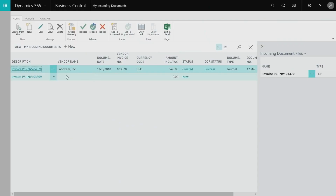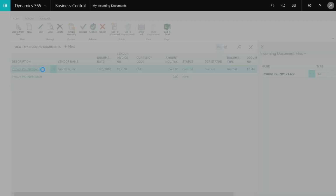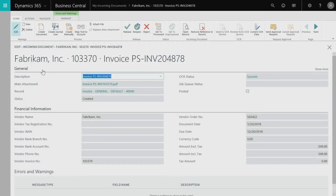So if I go into the document, everything that before was just a PDF file, you can see that here, has then been extracted, and now we know who the vendor was, the document date, and so on, the currency code, all that is taken from this document. So I don't need to start entering a lot of information. I can basically just, with a few clicks and buttons here, do my daily work.